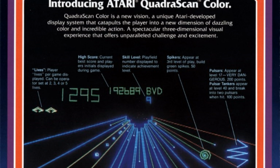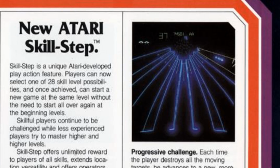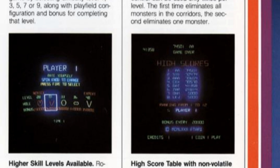As I mentioned, this was the first game to use Atari's color quadrascan vector display technology. The game utilized something called a skill step feature, which allowed advanced players to skip ahead to the harder, more challenging levels.